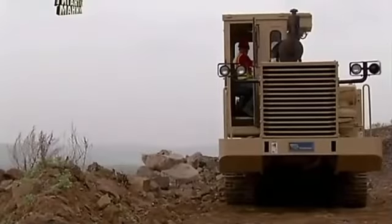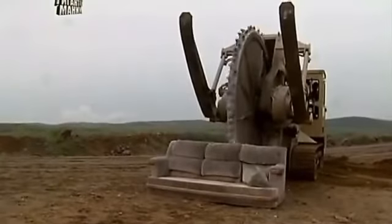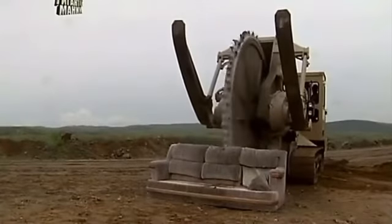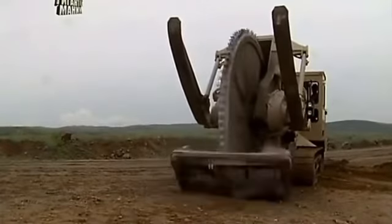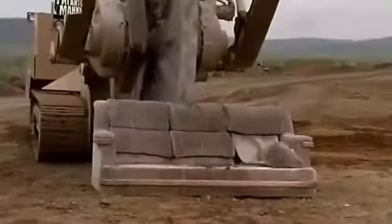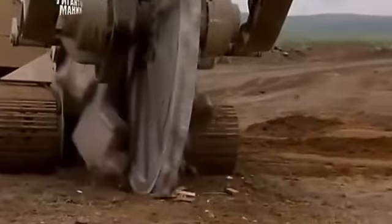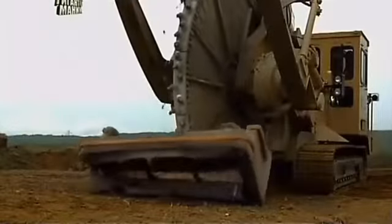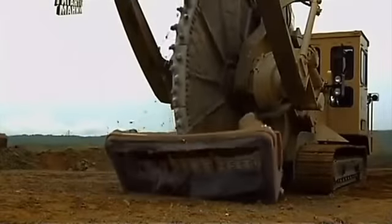That muscle is all due to the rock saw's 6-cylinder, 370 horsepower turbocharged diesel engine. To get a sense of this massive machine's power, the rock saw tackles a solid oak frame sofa. It devours the couch in 4 seconds. When the video is slowed down, the blade's 17,600 Newton meters of downforce just eat the sofa for lunch.